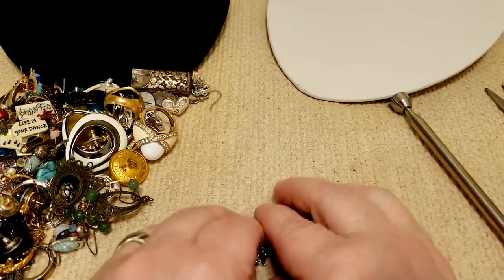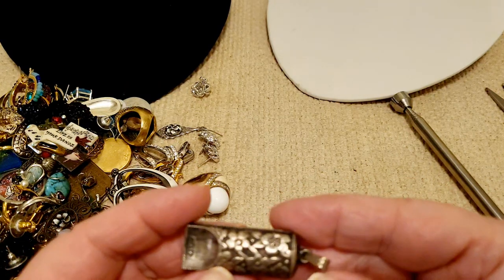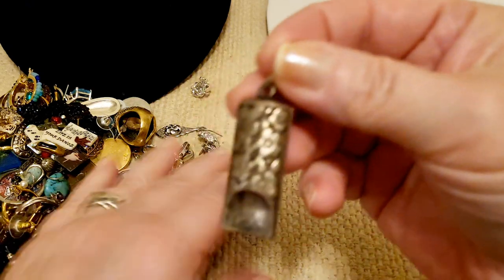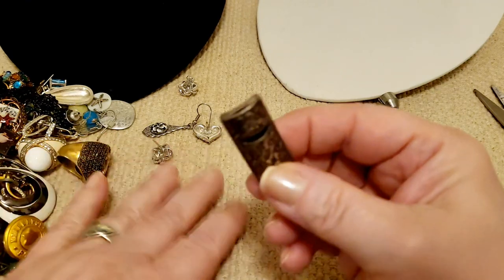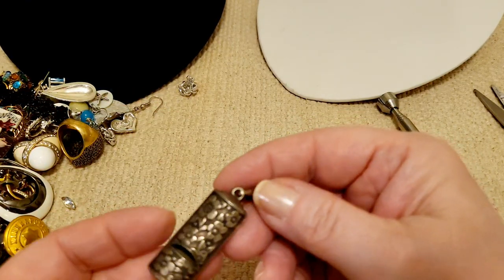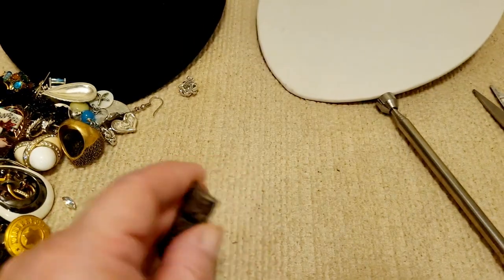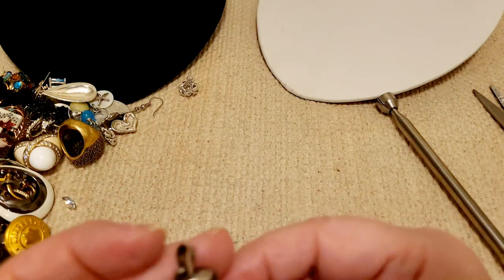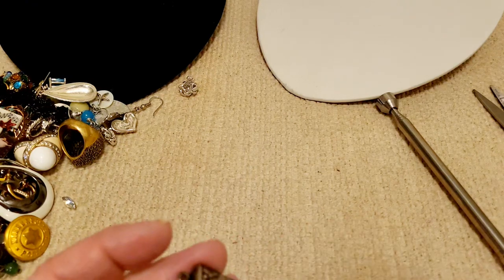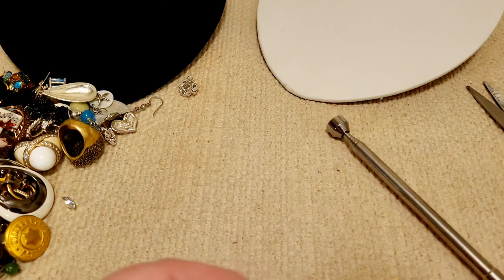All right, let me keep moving on here. This looks like a whistle. That is weird, but it's a pendant. It has a bell on it, but it's a whistle. I don't want to put my mouth on it, so I'm not going to try it out, but it's heavy, it's weighty, and it has a stamp on it. Let me see what it says there. Avon. Huh. Well, how do you like that? It's Avon. I think this could be sterling. I'm going to clean it up. It's slightly magnetic. I don't know.